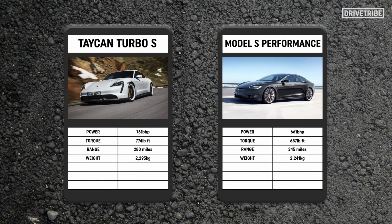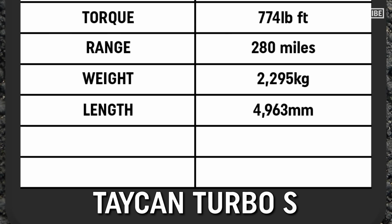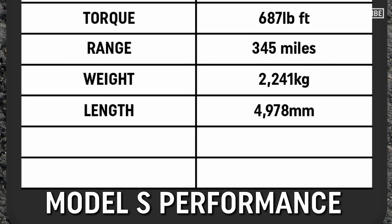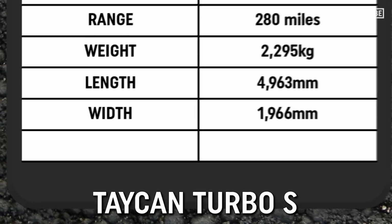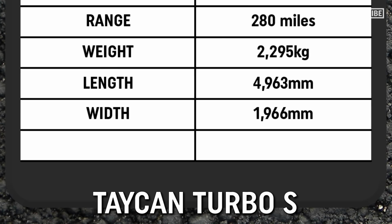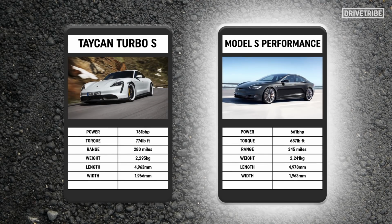Now, the Tesla is notorious for being a massive car, so we've included dimensions as well. Length. The Porsche just takes it in terms of length, 4,963mm against 4,978. Width. 1,966mm versus 1,963, a surprising win for the somewhat girthy Tesla.